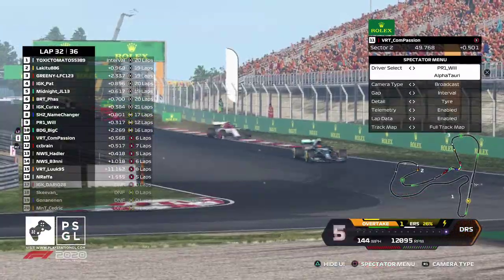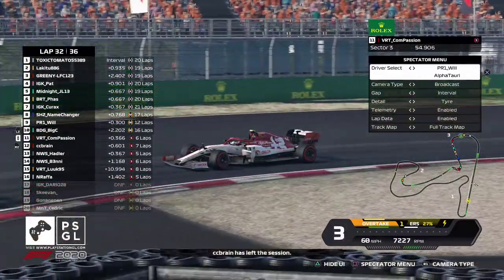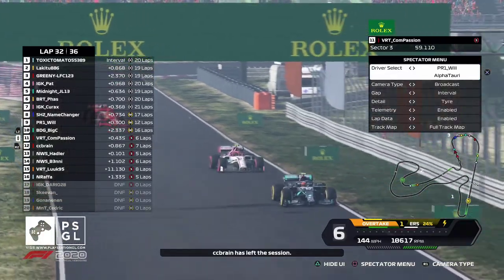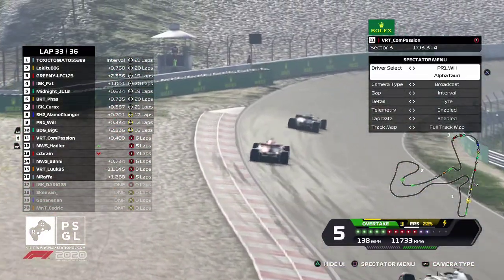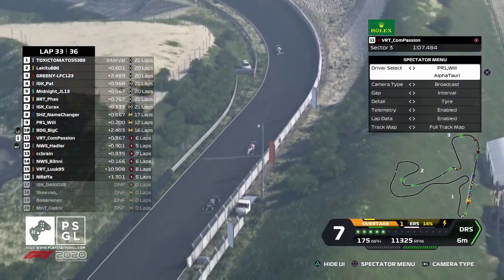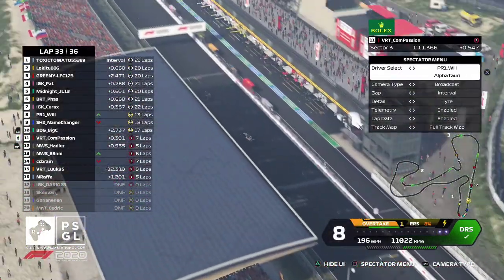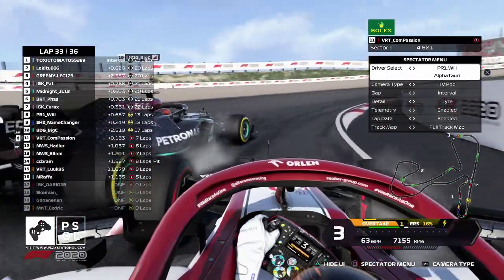Well, so they seem to be mirroring the Mugello race with multiple incidents. CT C-brain left, and he's lagged out and he can't rejoin. That is the rule in this league. If you disconnect from the session, you're not allowed to rejoin ever, because obviously the penalty glitch.